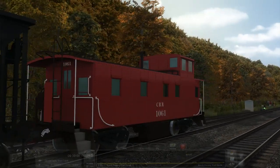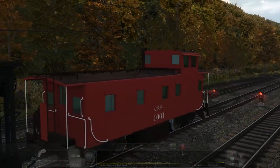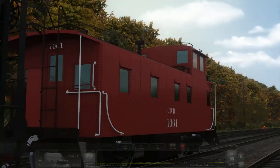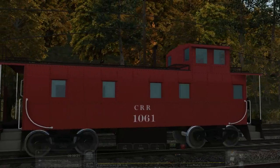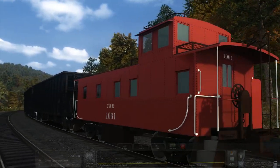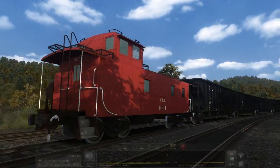It looks cool, but it looks pretty darn flat, if I'm honest. It just looks really, really dated. There's no shading on the paint or anything. It just looks really flat. No depth to it. Almost like it's 2D.